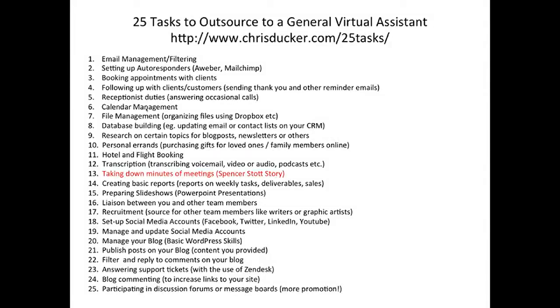Email management, filtering, set up autoresponders, booking appointments with clients, following up with. If my VA called you right now, you'd never know. He actually creates these websites for people. It's so crazy. Sends emails to them. It's just awesome. So a couple of my realtor partners, they just call him up, and he takes care of them. It's so cool. Receptionist duties, answering occasional calls.